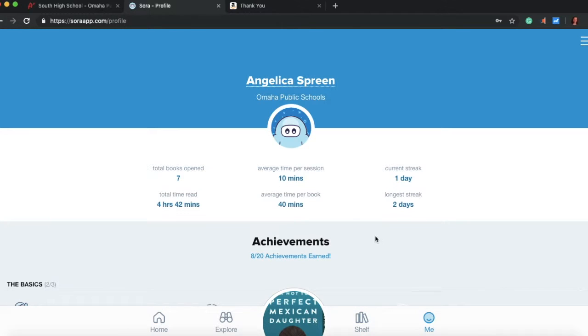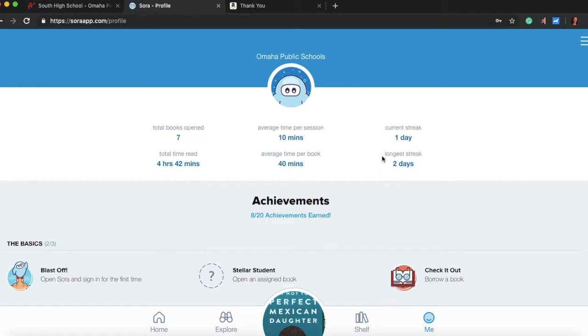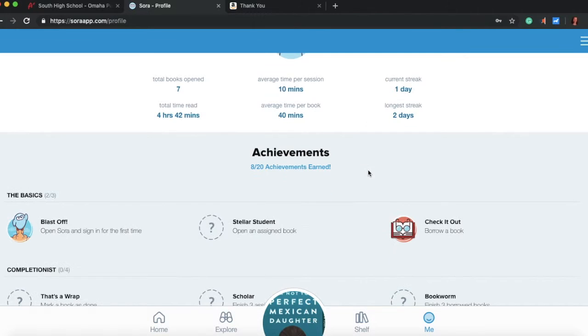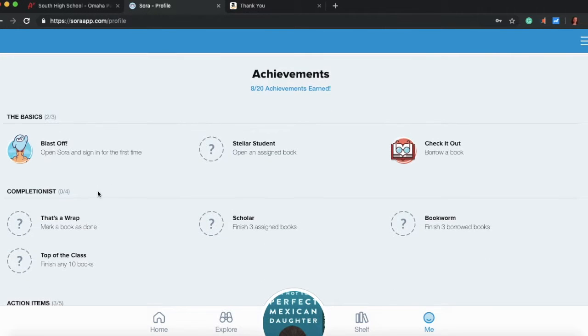This is your profile. There it's going to talk about different statistics, how many books you've opened, how much you've read, how much time you've spent, longest streak of reading. The streak I'm currently at is 1 day. You will also receive badges. The first book you check out, you will receive a checkout badge. The first time you sign in, you'll get a blast off badge.